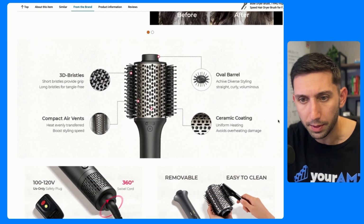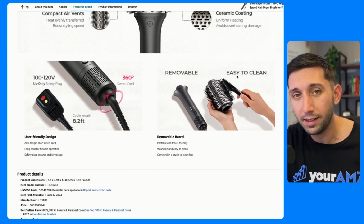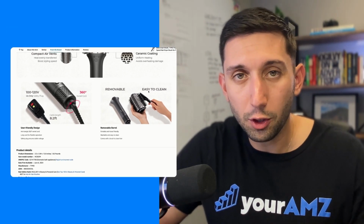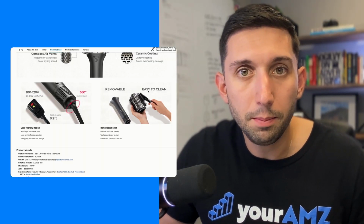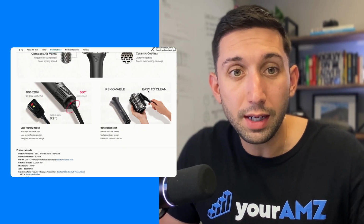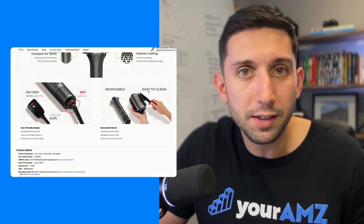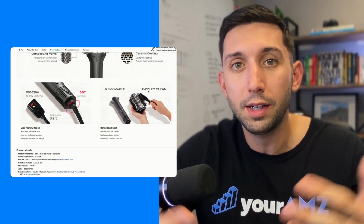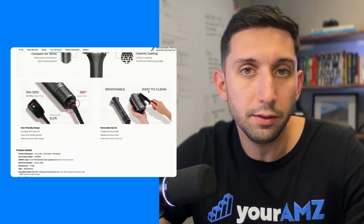And then, calling out some of the different features here, but also easy to clean, right? Removable and easy to clean. So we're lowering that effort and sacrifice. It's not super complicated. If your product really touches on these different aspects of the value equation, just call out and make it believable. Show before and after examples. Show and call out what makes your product unique, how it solves the customer's problem in a unique way, and how it makes their life easier. How does it save them money? How does it save them time? How does it make them healthier? How does it increase their status, increase their relationships? Show these things, call these things out, and you're going to have very effective A+ content.